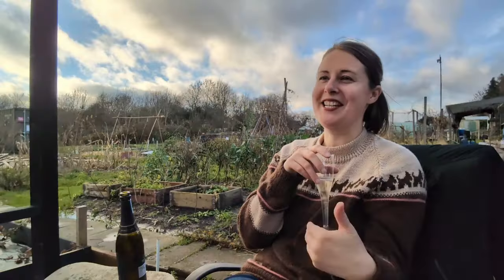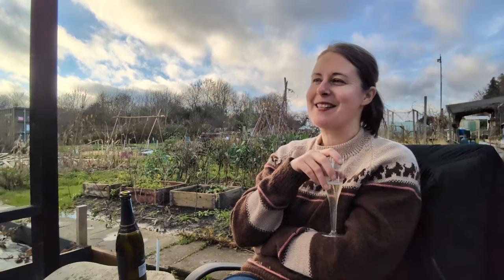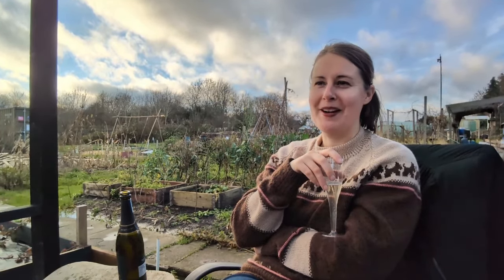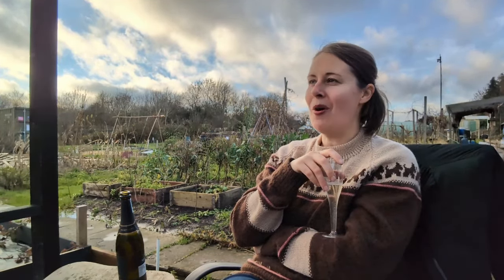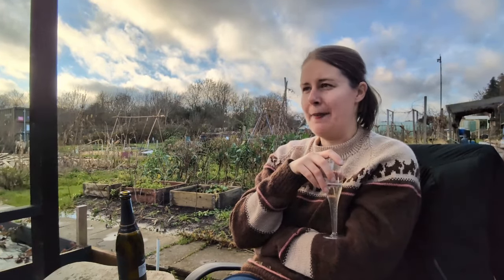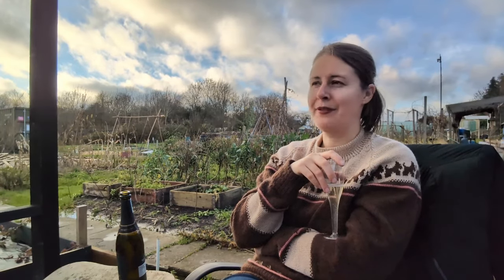Which is not to say only that point in the year was a joy. There was so much joy in the whole process of creating the garden and thinking about where I wanted to put things, and then getting to the point where it was just like, let's just squeeze anything in anywhere, and not being too strategic or too fussy about it. I basically just chucked things in the ground and hoped for the best.